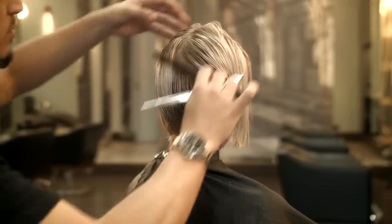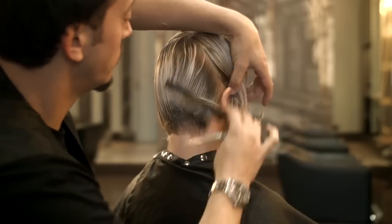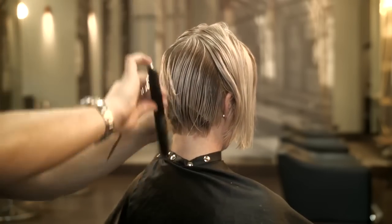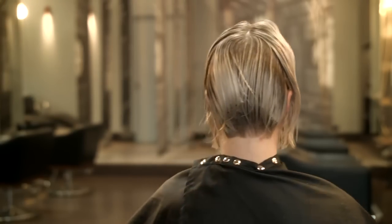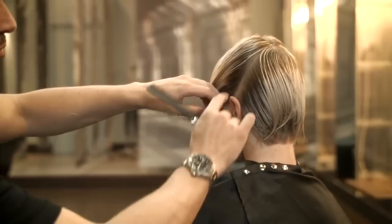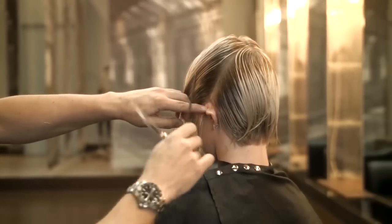Another half inch or 1.5 centimeter section. We're getting towards the crown now. We're not that far away. I'll just spin CJ around so you can see where I've sectioned that to in the side. So now working just to the point of the ear. So the point of the ear to me is here.